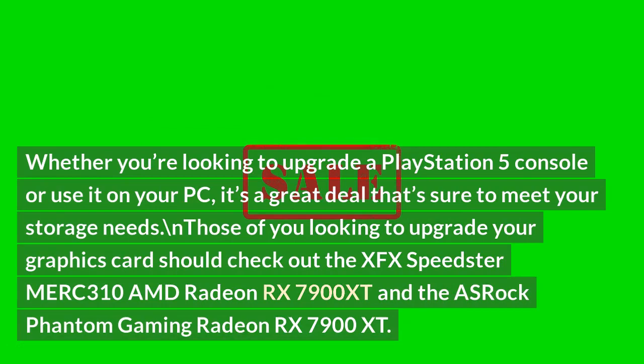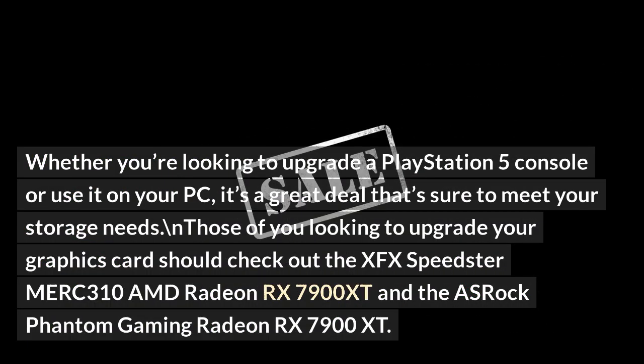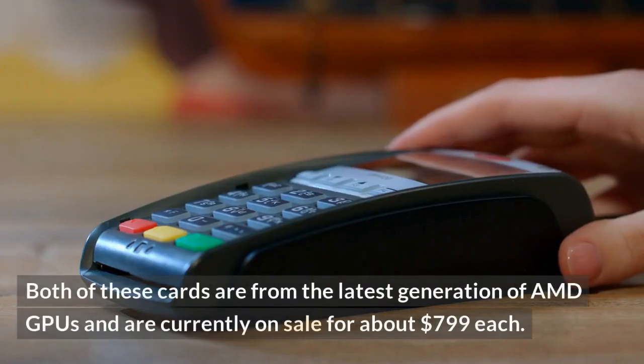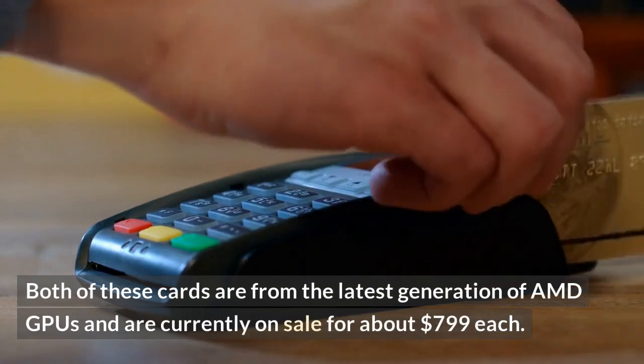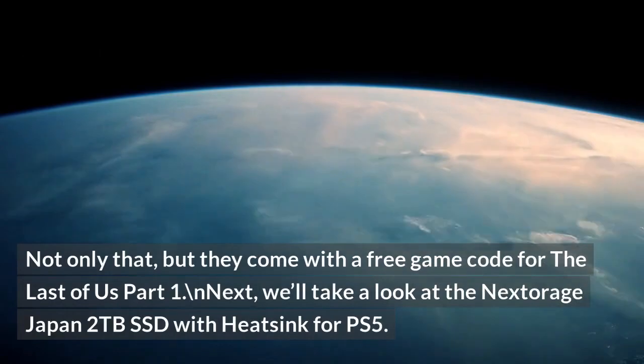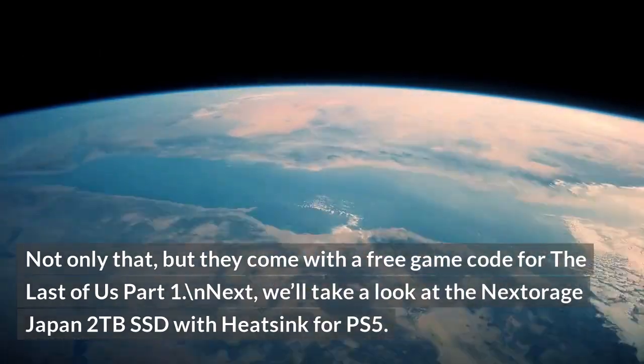Those of you looking to upgrade your graphics card should check out the XFX Speedster Merc 310 AMD Radeon RX 7900 XT and the ASRock Phantom Gaming Radeon RX 7900 XT. Both of these cards are from the latest generation of AMD GPUs and are currently on sale for about $799 each. Not only that, but they come with a free game code for The Last of Us Part 1.